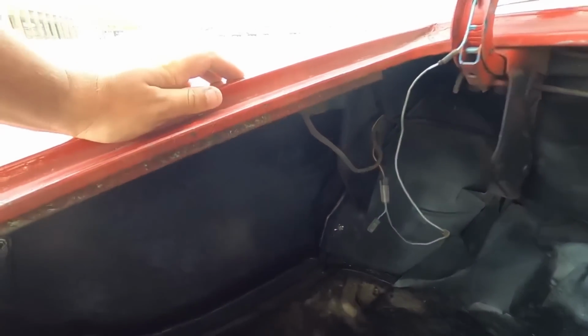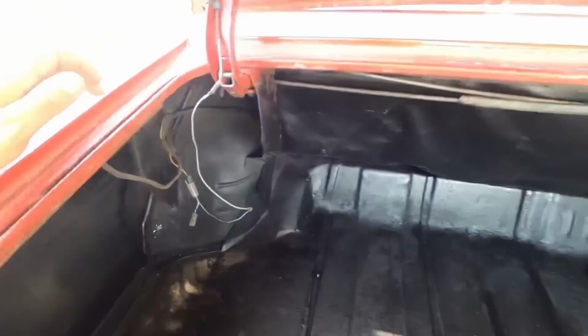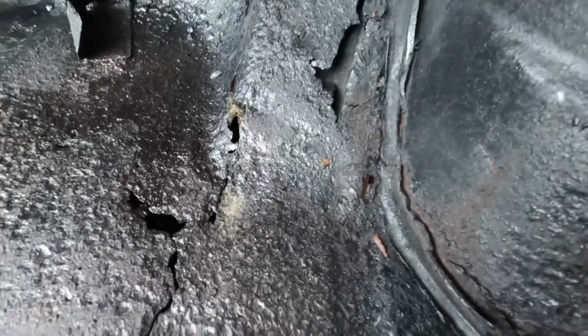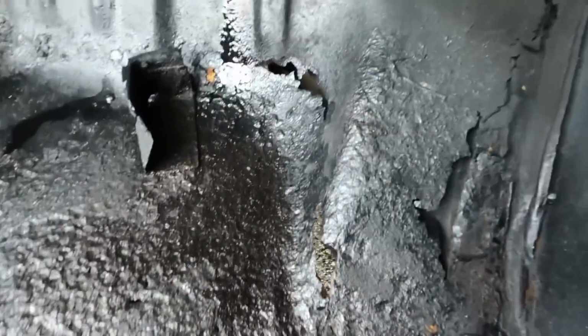All right. Yeah, this one's been an attention getter though. It does have some issues, you know, some rust here and there, but I've had quite a few people stop in now. Definitely going to need a truck van.